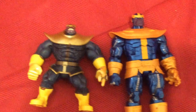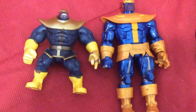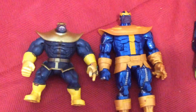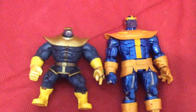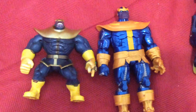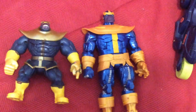And I can think of no better example for that than my two figures, and I only have the two, of Thanos in the 6-inch scale. This, of course, is the villain from the most recent Marvel mega-billion-dollar blockbuster Infinity War, and the one on the left is Thanos from the year 2000 done by Toybiz, I believe, who had the exclusive Marvel license at that time. And the one on the right is the Walmart exclusive Infinity War Marvel Legends Thanos.